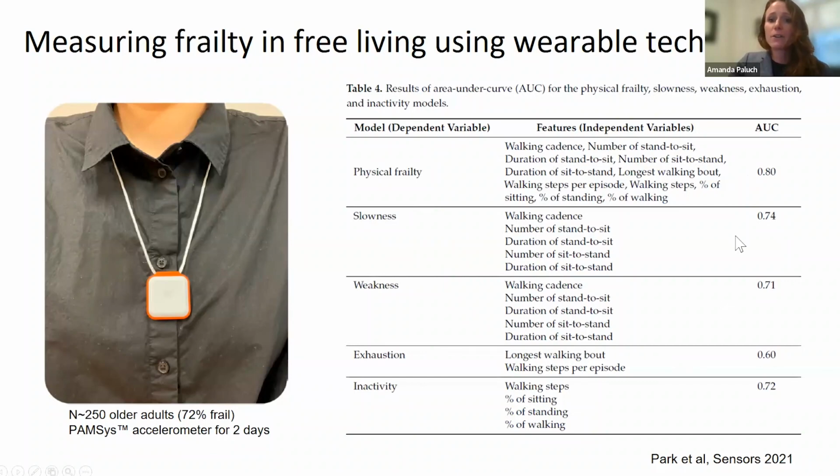So the area under the curve for physical frailty model was within an excellent range of 0.8. And the models for slowness, weakness, and inactivity were considered an acceptable range of 0.7 to 0.8. And then finally, the exhaustion model was considered a fair range as well of 0.6. So we can see that these types of movement features can be used for understanding frailty level in free living conditions.